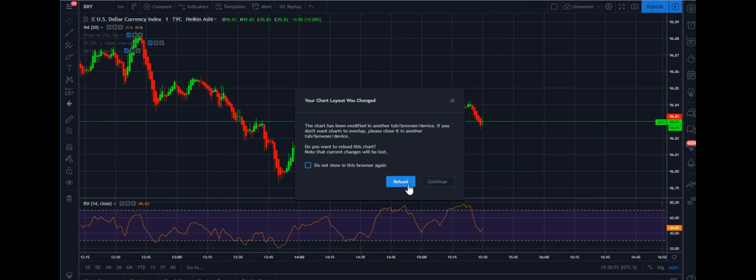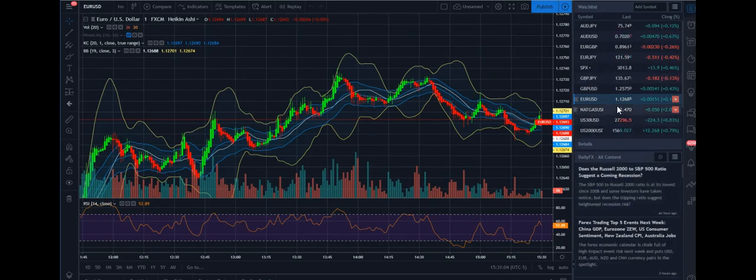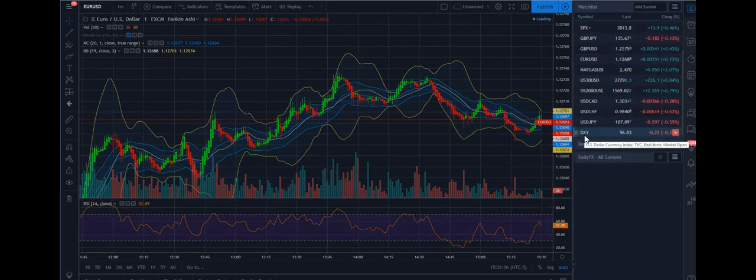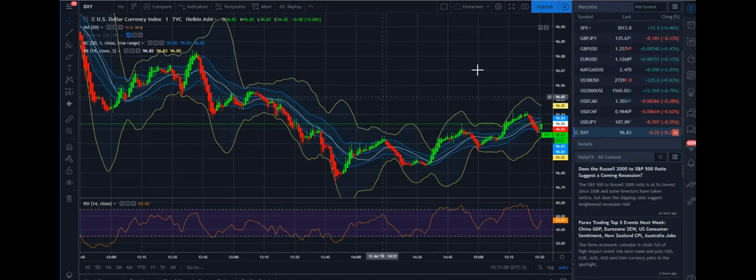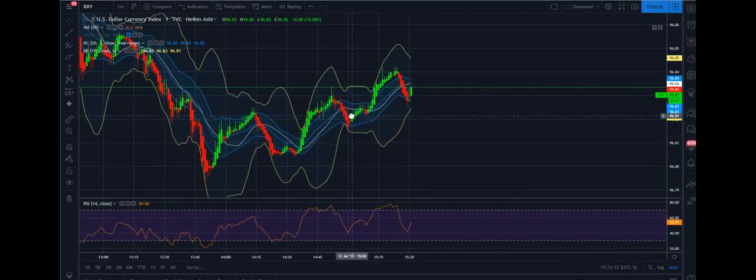Now I'm going to have to reload this because we changed everything. So we're going to reload it, and it should load everything that was just there. Now, let me open this up, and we're going to go down and pull up, okay, so close that. This is the dollar index.